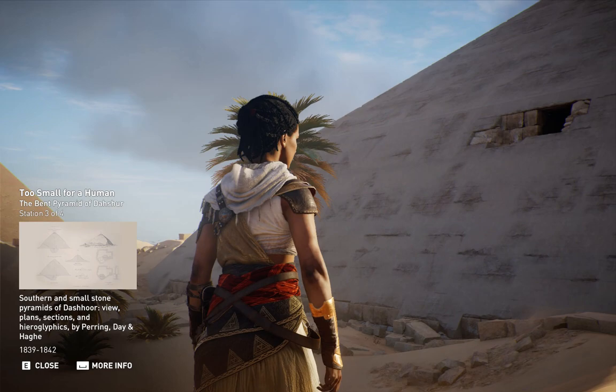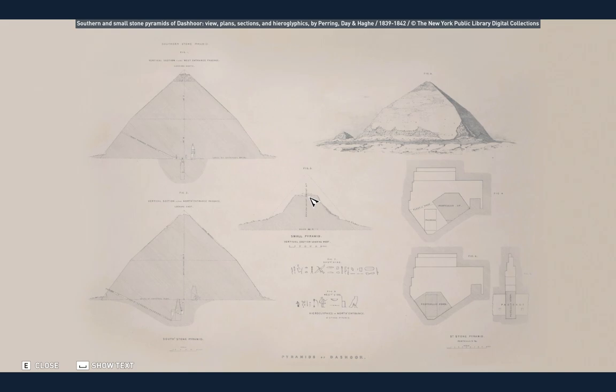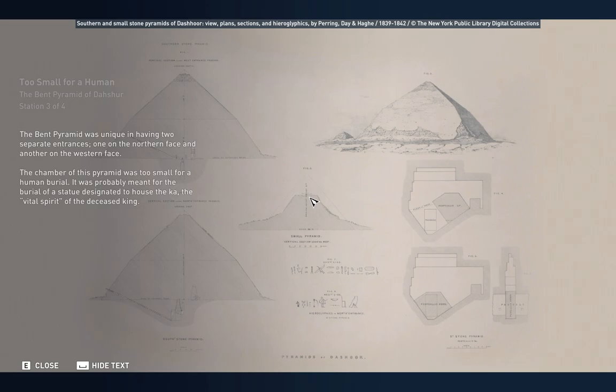The bent pyramid was unique in having two separate entrances, one on the northern face and another on the western face. The chamber of this pyramid was too small for a human burial. It was probably meant for the burial of a statue designated to house the ka, the vital spirit of the deceased king.